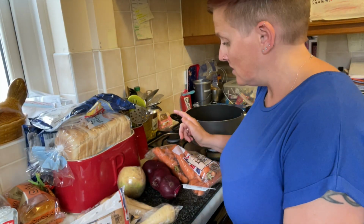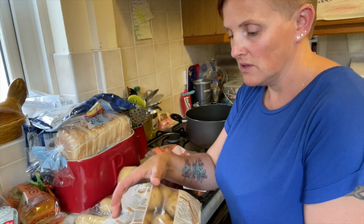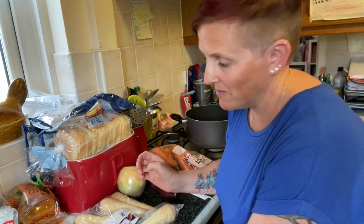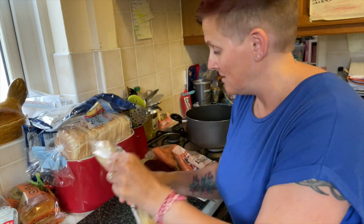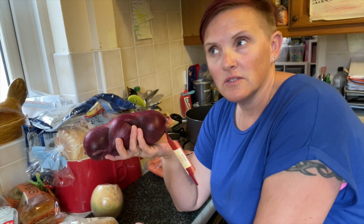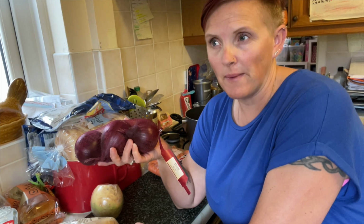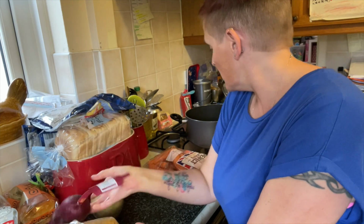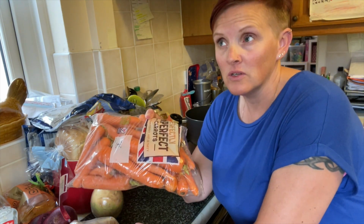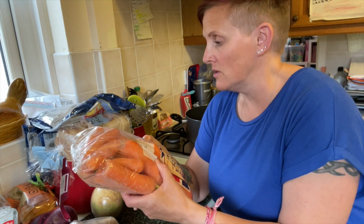Right, so I've got baby potatoes, a kilogram bag, just a little one. Some parsnips, swede, red onions. You can use red onions or normal onions, and sometimes I use frozen onions as well that are already chopped up. But I thought I'd try it with red onion today, because that can be sweeter. Carrots. I won't use all these carrots. Some of these carrots are for chilli as well. So I'll probably use half of them in a stew.